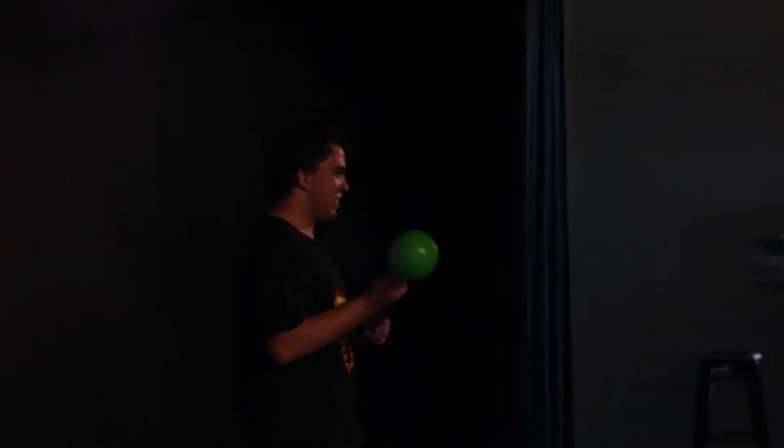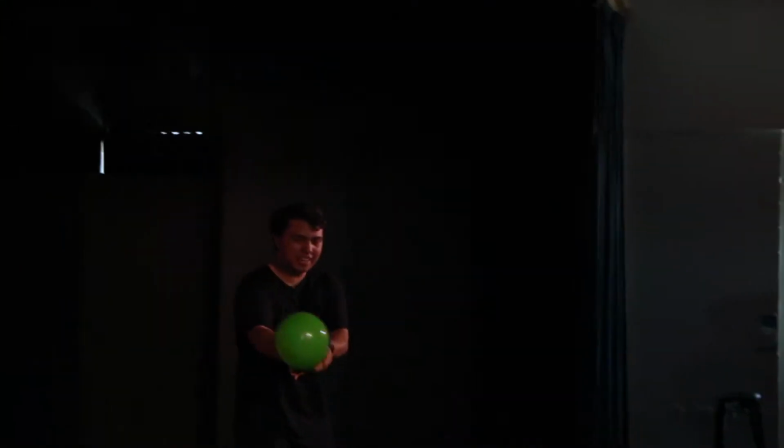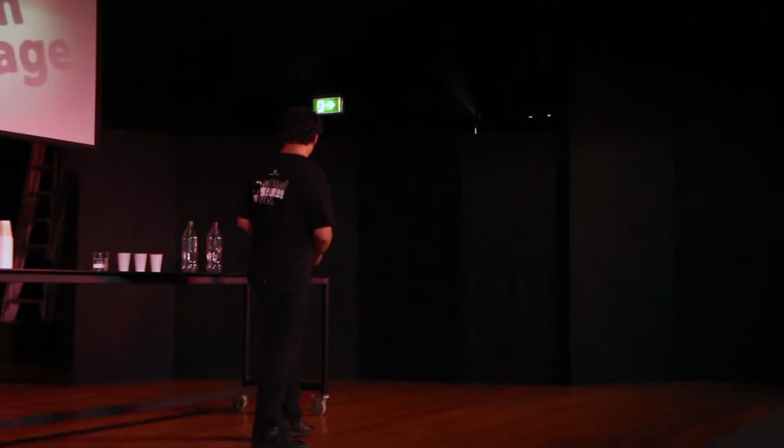So that's what we're going to do. We're going to test it. We're going to pump up the balloon. We're going to keep going. And look, the girl over there was right. It gets bigger and bigger, and it's going to keep getting bigger. Will it pop though? Whoa! Yes, it did. It popped. You were right.